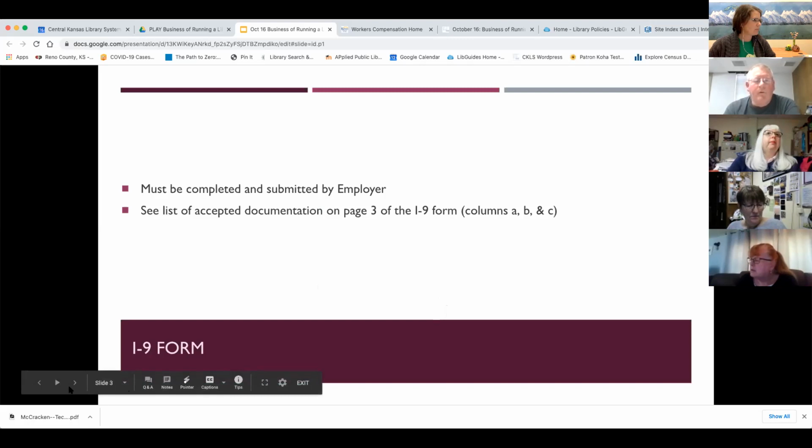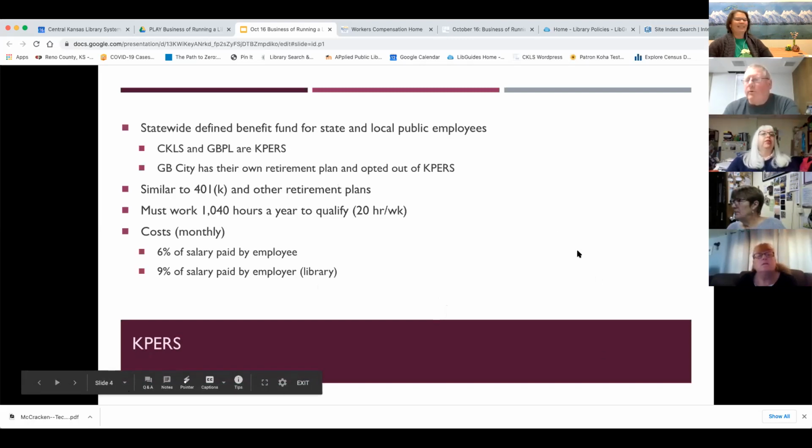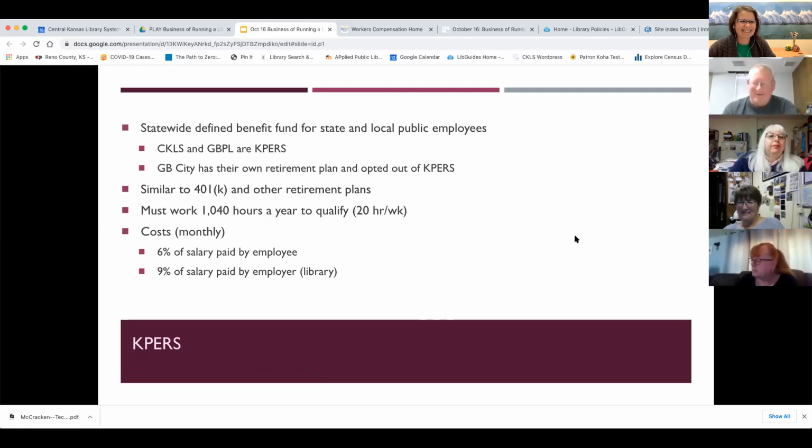Okay, CAPERS. Last part of the checklist, the benefit stuff. I don't know of all the libraries whether you're in CAPERS or not. We are involved in CAPERS with the library system, and also our public library here. The city of Great Bend has actually opted out. They don't do CAPERS, so they have their own retirement plan.